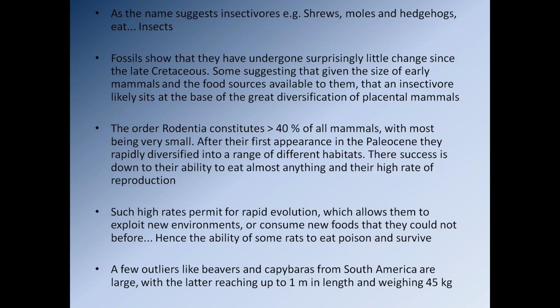Given the size of early mammals and the food sources available to them, it's been strongly suggested that an insectivore likely sits at the base of the great diversification of placental mammals. So think about it. If you're in the Mesozoic and you're a mammal, when it comes down to it, most niches are currently taken by the dinosaurs. So they're in your way and you're not going to be able to outcompete them. Now, one of the few things you can do is be small and eat insects, because insects are plentiful. And so it's extremely likely that an insectivore was essentially the organism right at the base of this diversification of the placental mammals. I mean, it makes pretty reasonable sense.